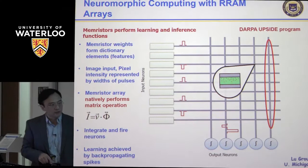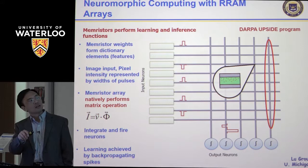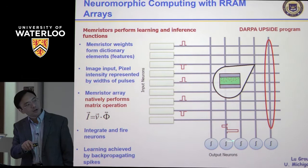Mathematically, the current you collect here equals the input voltage vector multiplied by the weight vector. You can consider all the conductance values stored along this column, associated with this neuron, as a weight vector. Then the current you collect equals the dot product of the input vector with the weight vector. But we can also measure all the output neuron currents simultaneously. Then you are performing a vector matrix multiplication, right?